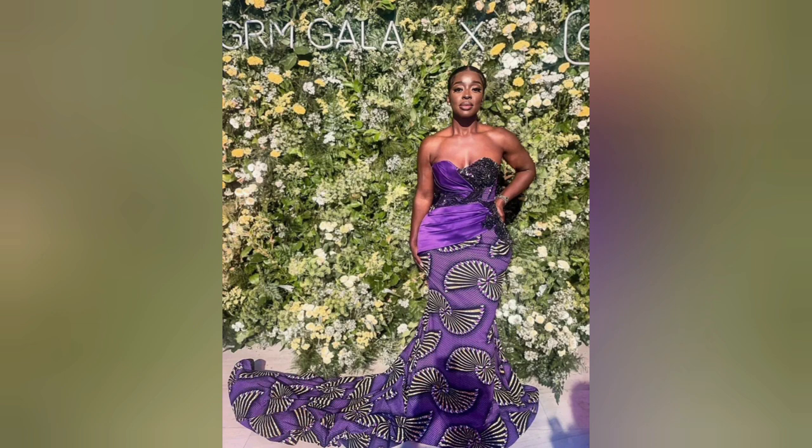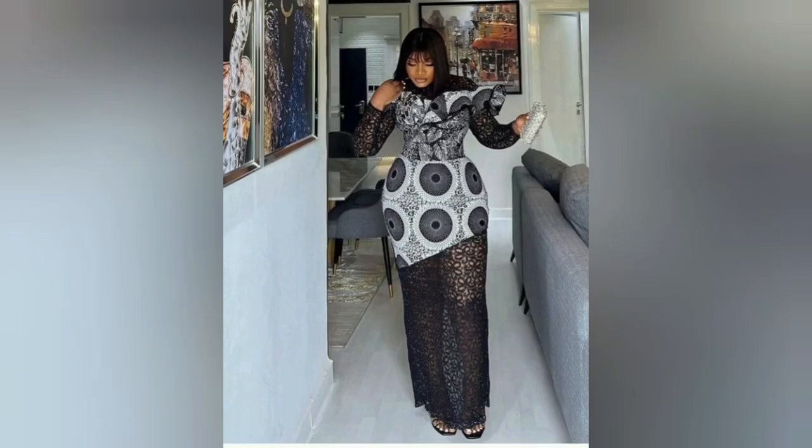Guys, look at this particular one, perfect for a wedding as a guest. You can as well cover it with your brand net. Yes, if you think that an important part of her body is showing, go ahead and cover it. Guys, look at this beautiful Ankara combination of lace, black and white.